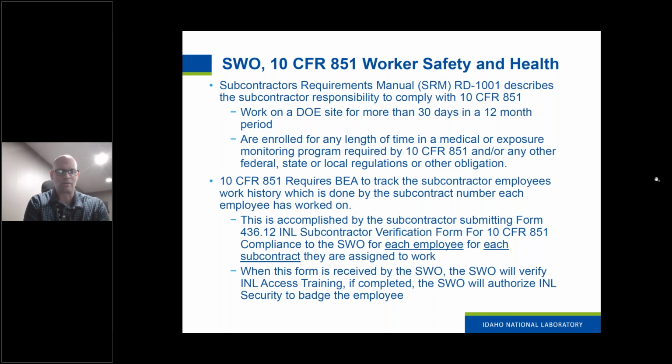That's one thing I know a lot of contractors get confused by. Hey, I just sent one in for that project. Why do we need to send another one? Well, it's because you never know. Each project's at a different location, different area, different purpose. So we need one of those forms for each one of those projects.